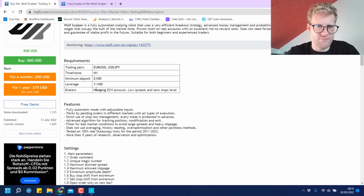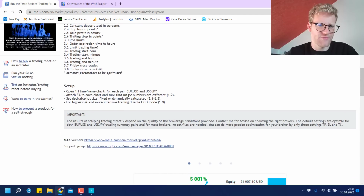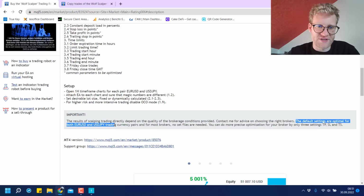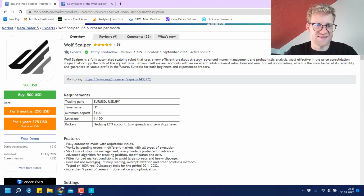So let's have a look at the program now, and let me read a little bit about the description here. He says that we should trade Euro US dollar and Japanese yen, and he also says down here that the default settings for this program that we get right away are already the optimized results for Euro US dollar and US dollar Japanese yen. And this is perfect for us because this way we do not have to optimize or test anything on our own. We can just download it and run it on the standard settings.